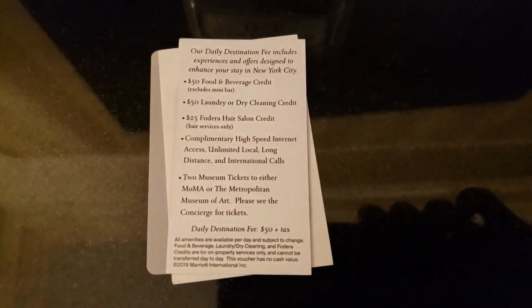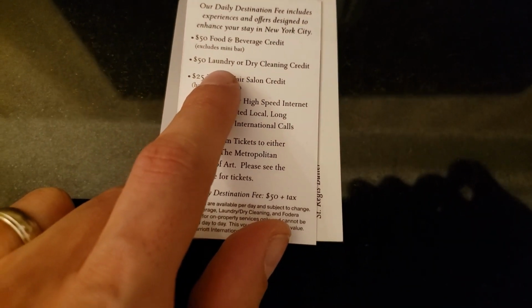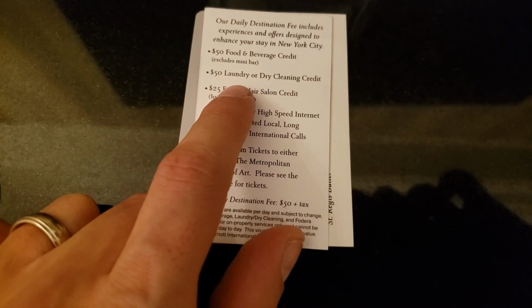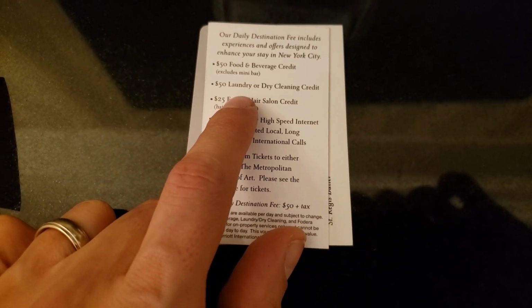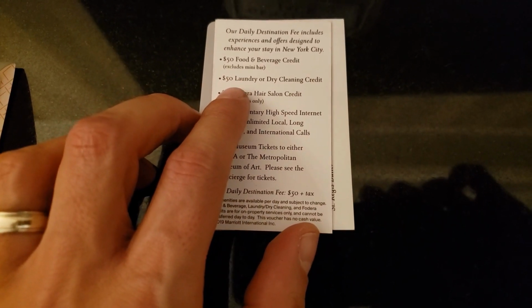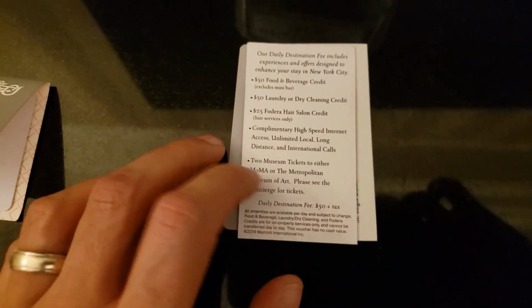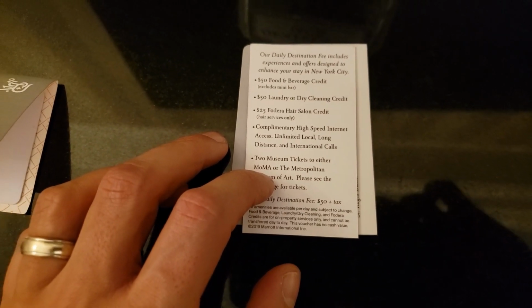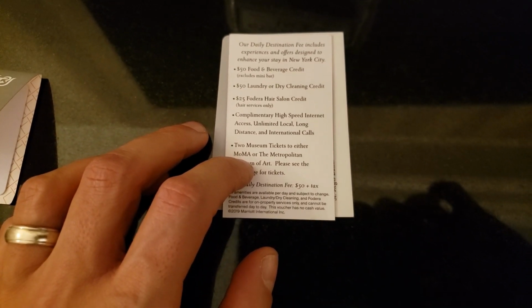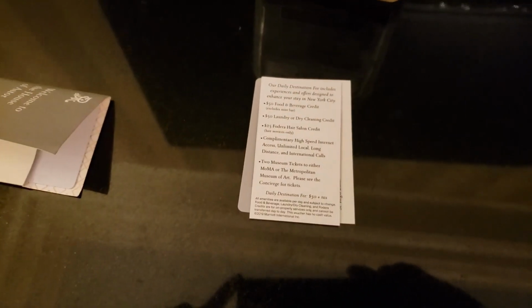One cool perk I wanted to mention is with the room, we got quite a bit here. So we got a $50 food and beverage credit, which we could use for breakfast or we use in the restaurant. A $50 laundry or dry cleaning credit, so each person can get two pieces of clothing laundered, and a complimentary shoe shine, so I took full advantage of that. $25 at the hair salon, high-speed internet, and then if you wanted to, you can get access or tickets, two tickets to the MoMA or the Met, Museum of Art, which was nice.